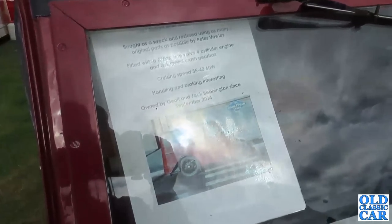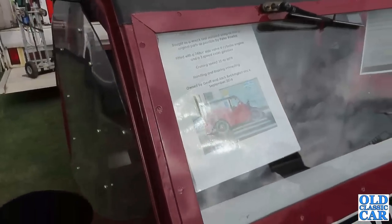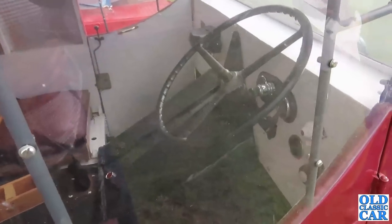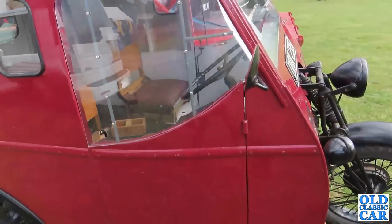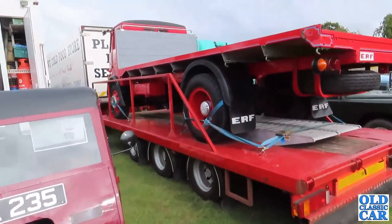Where's it? Steering wheel, is it? Bought as a wreck and restored using as many original parts as possible. 748cc side valve, four cylinder engine, proper steering wheel, yeah. It's not like the little Piaggio Apes, which have the sort of scooter handlebars, don't they? Yeah. What's this up here?